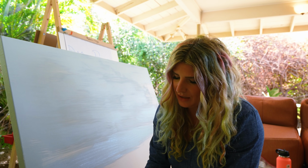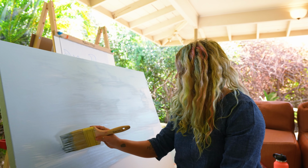Layering of paint is really the key to making something look more professionally done. So I'm just getting a really nice thick base coat with this color, and then we'll see what kind of clouds I can make on top.